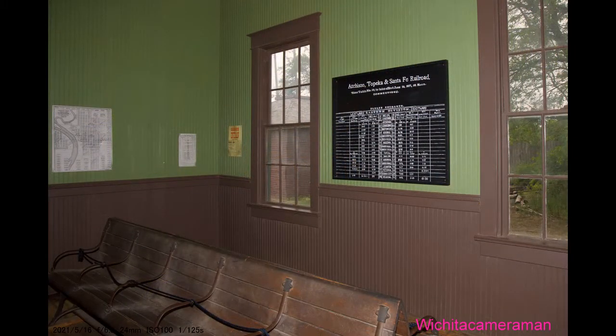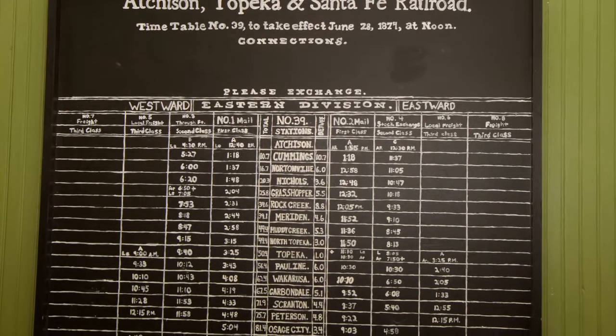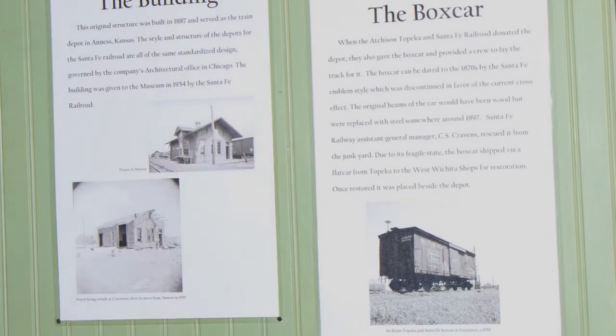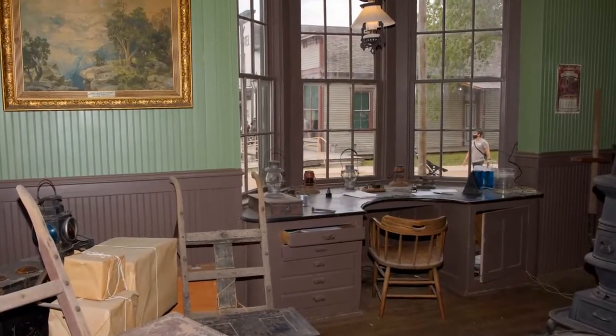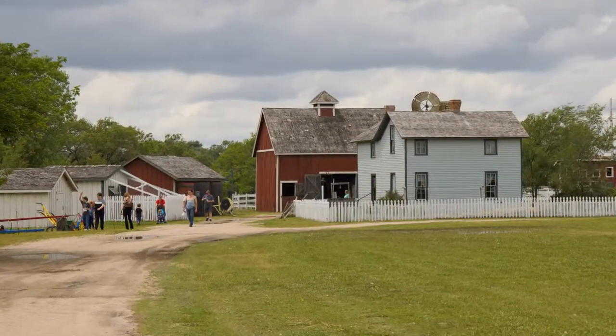Over the other side, there's the Atchison, Topeka, and Santa Fe Railroad schedule, the times and things on the chart there, arrival times and such. An article on the wall about the equipment, the box cars and stuff. And this is looking outside from the inside, the rail house. United States Express Company.